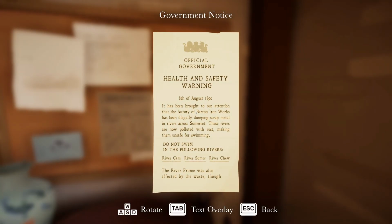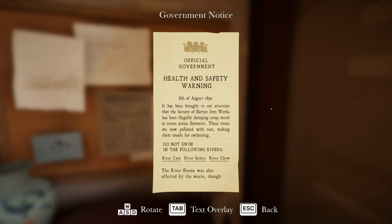Right, let's go here. So, health and safety warning. It's been brought to our attention that the factory of Barton Iron Works has been illegally dumping scrap metal in the rivers across Somerset. These rivers are now polluted with rust, making them unsafe for swimming. Do not swim in the following rivers: River Cam, River Summer, River Chew. The river from was also affected by the waste.